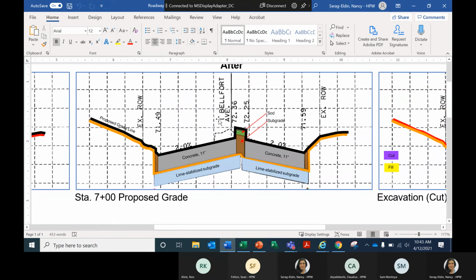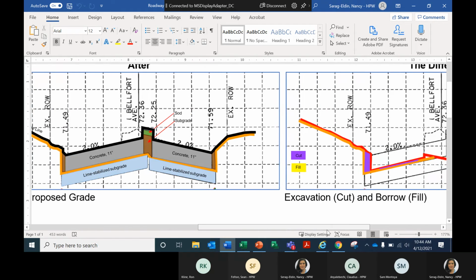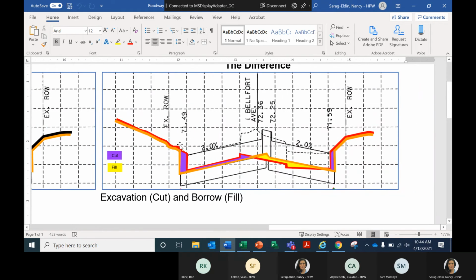Over here, this is the after picture. This is what the proposed grade is going to look like at that station number. Here's the proposed grade, again the black line, and we want to subtract out the things that are paid for under a different pay item. So here's new concrete pavement. This is the median construction. We do that and we end up with the orange line. The roadway excavation is the difference between the first red line that I showed you and the orange line. So this is the before line and this is the after line.